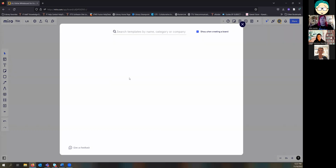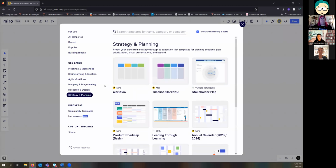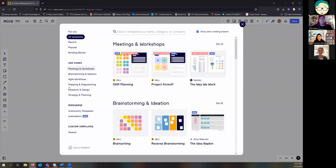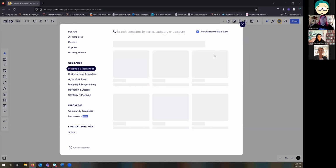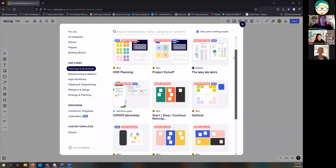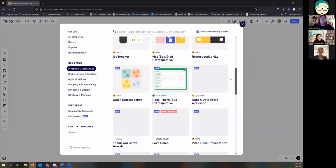This is my favorite place to explore because they have so many different templates that you can use. So I'm just going to go to all templates, but you can see that they have broken them down into different ways of using them. If you're creating something for a meeting, brainstorming, workflows, mapping, really anything that you can think of is going to be in here. So I'm going to go to meeting and workshops real quick, and we're just going to look through here to show you what they have.